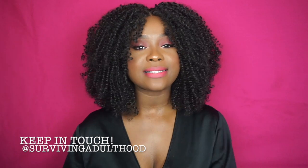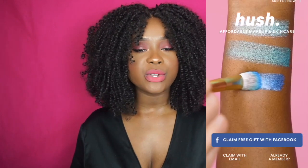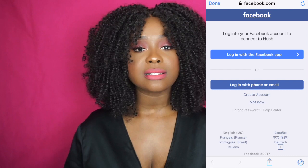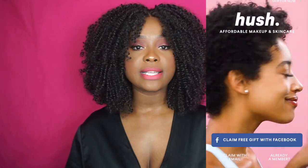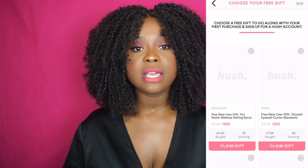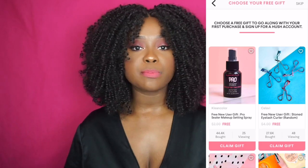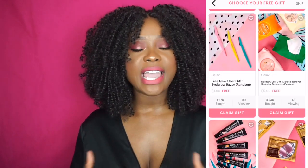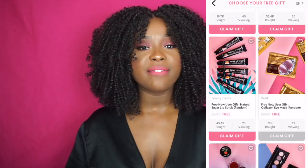So basically, shophush.com is a website. You can access it via internet or via your phone or TV, whatever the case may be. As long as you have a browser, you're able to get on their site. They sell different beauty products. They sell skincare as well as makeup, as well as makeup tools. And when I say makeup tools, I mean sponges, brushes, eyelash curlers, things like that. And they also have Asian skincare. So if you're into that, they have that on the site.